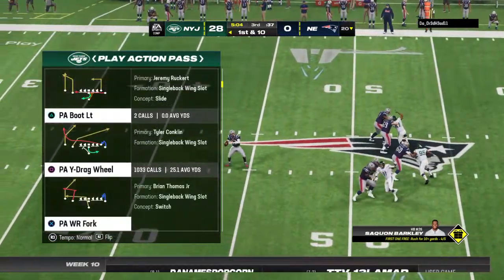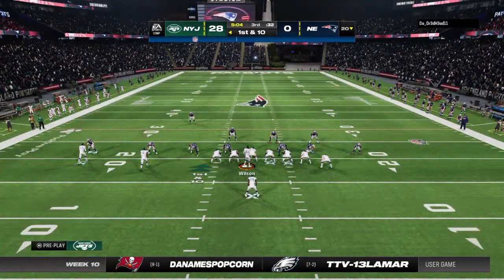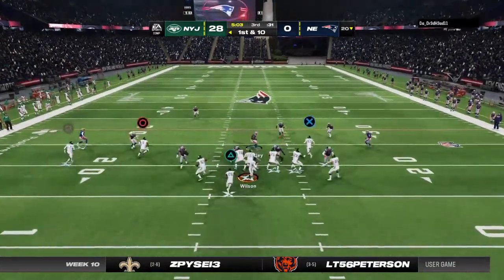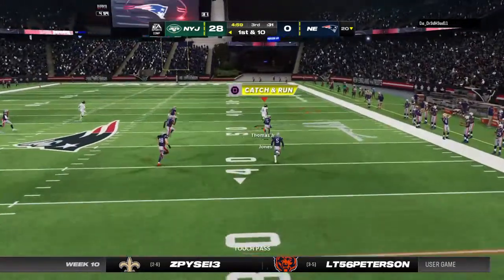Boy, the coverage there, airtight as he comes away with the interception. Love that observation there because they were taking a shot in the end zone, but you're right about the coverage. Absolutely tremendous. And this they could clip for a training tape.